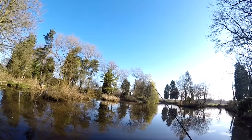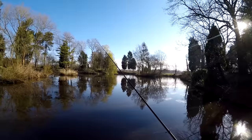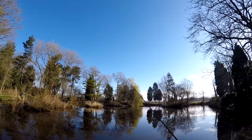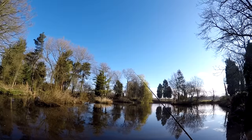So I'm just starting by putting a bit of maggot in over a bit of an area. Obviously, when you're Waggler fishing, it does give you that option to spread it out a bit, so you've got that margin for error. It's not like when you're fishing with the pole and you're right on top of your bait. But a bit of maggot, a few grains of the hemp. I'm just going to put one or two grains of the corn over.